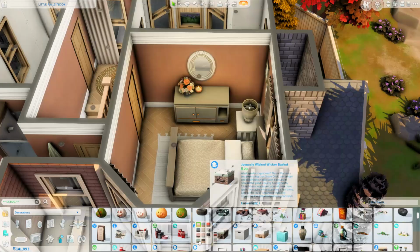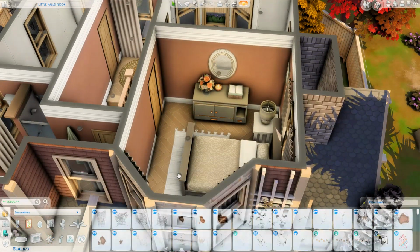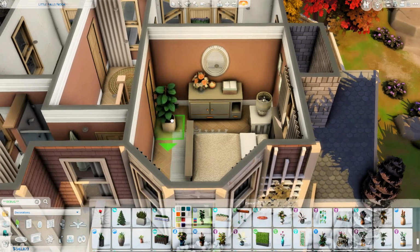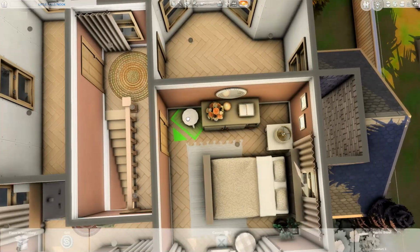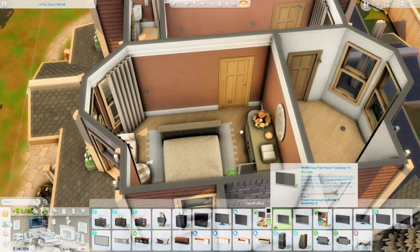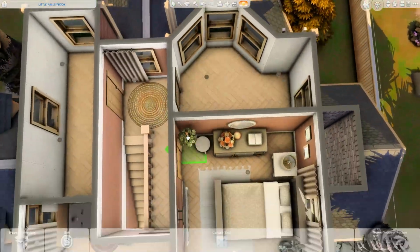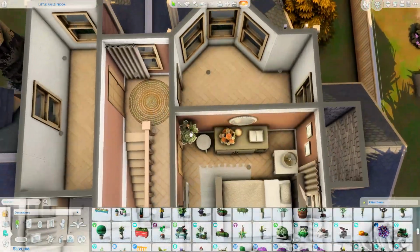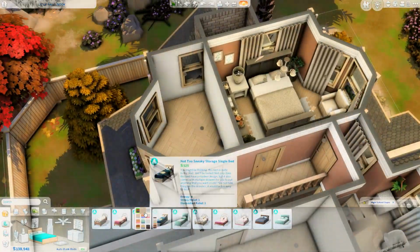This grey side table from the high school years pack, I love this so much. It worked really, really well in this room, and I just love how it looks. It looks so good. I'll definitely have to start using that more. I think I use it in the teen girls room, but in a different swatch. I can't really remember. We just add a little stool here and then a hanging plant, and then I think I add 2 lights on either side of the mirror off camera. Yes, I don't do it on camera.